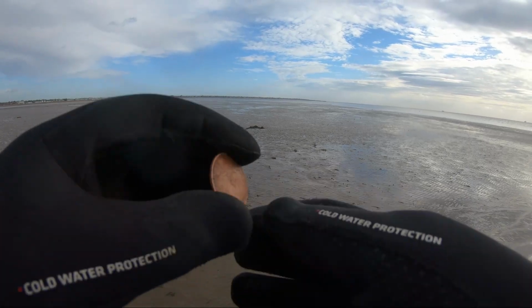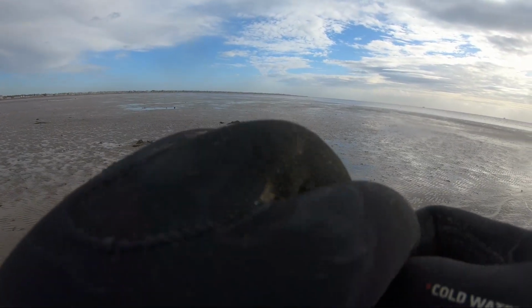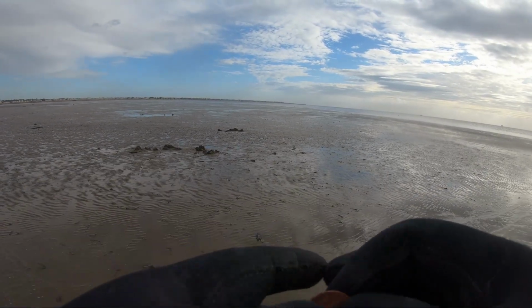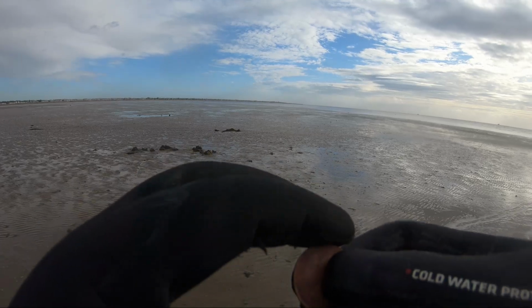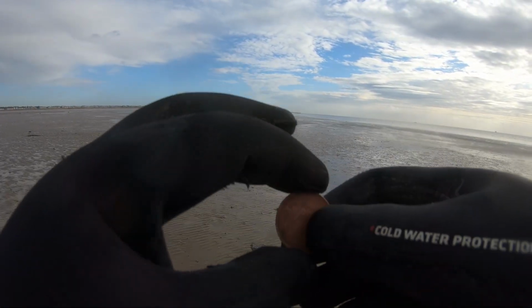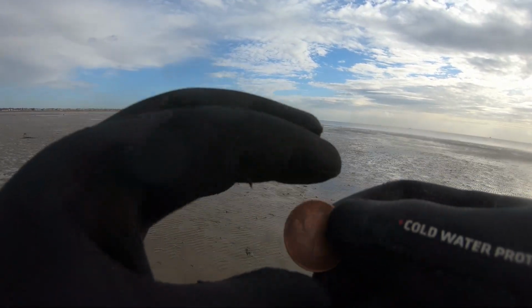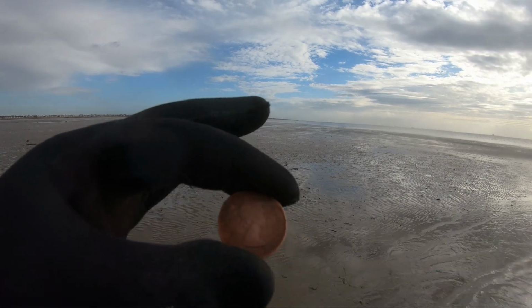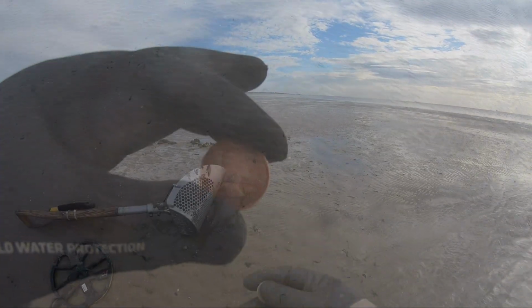My next coin is an Elizabeth II penny. Now, I really am hoping for a Victoria today. Something different. Now, I know most people don't find coins like this in the abundance that we've been finding them, but it'd still be nice to just pull out one coin that's different from all the others. But anyway, next coin, Elizabeth II penny.